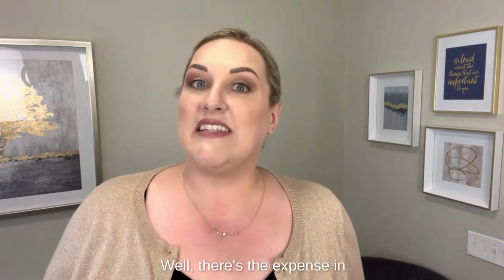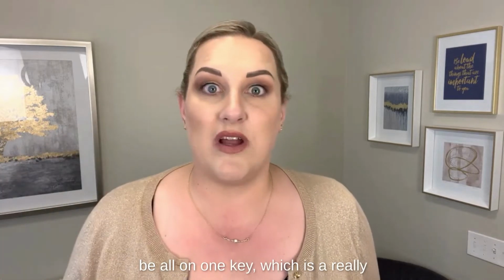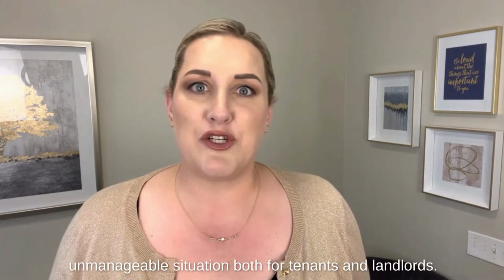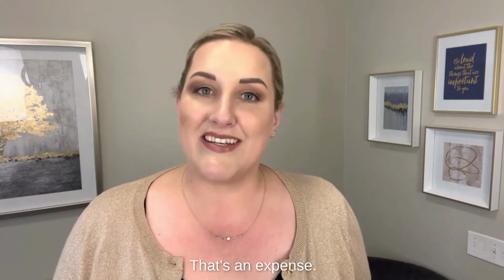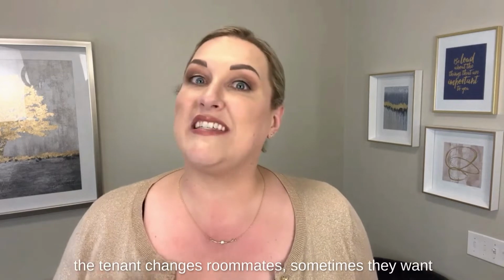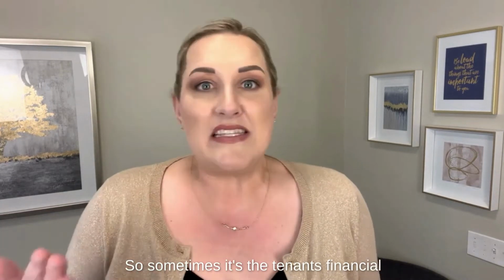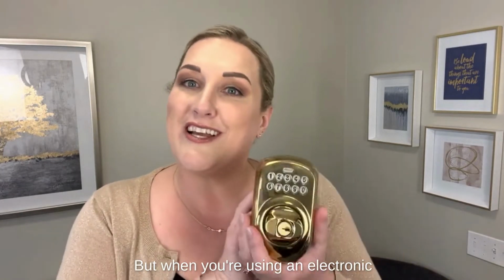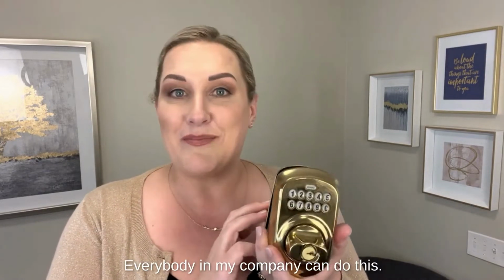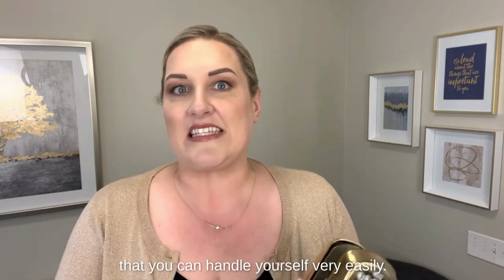Well, there's the expense in keying and rekeying them. It's very uncommon for an entire property to be all on one key, which is a really unmanageable situation, both for tenants and landlords. So we'd like to have those all keyed the same. That's an expense. And then when you change tenants or the tenant changes roommates, sometimes they want a key change. When that happens, sometimes it's the tenant's financial responsibility, and sometimes it's the investor's. But when you're using an electronic lock, this is a simple process. You don't need to be a handyman. Everybody in my company can do this. And it's a quick and easy task that you can handle yourself very easily.